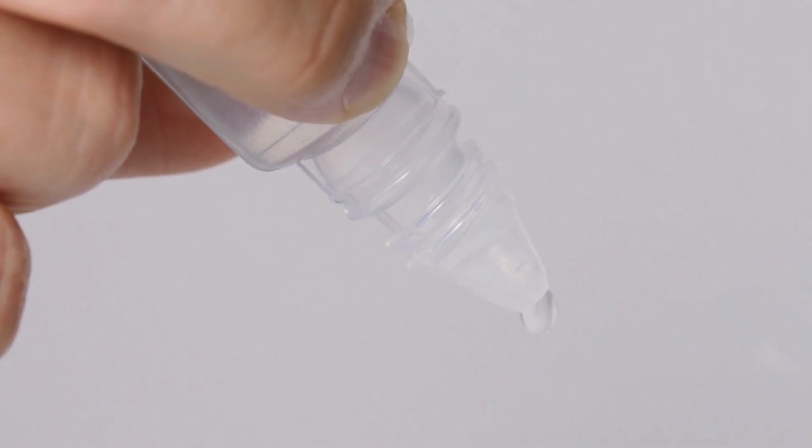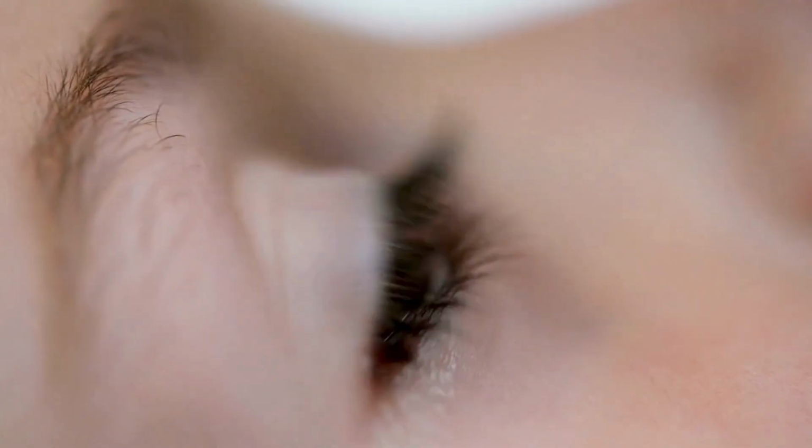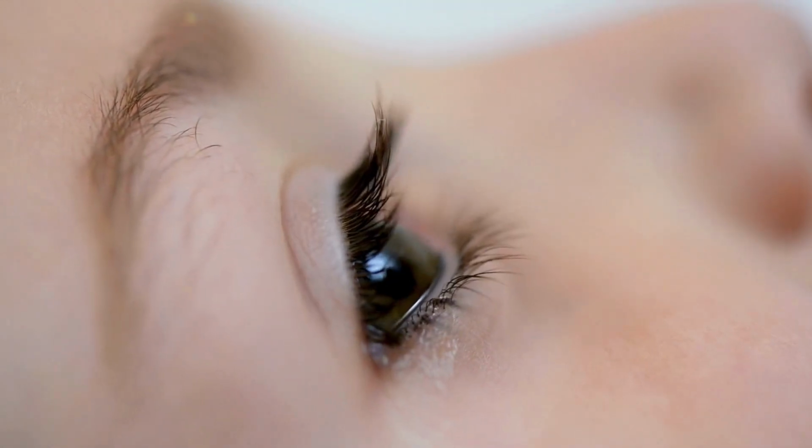If your eye pressure is found to be high, don't panic. There are several glaucoma treatments available to help you manage the condition and reduce your risk of blindness. Most commonly, treatment starts with eye drops designed to lower eye pressure. These drops work by either reducing the production of fluid in the eye or improving its drainage.